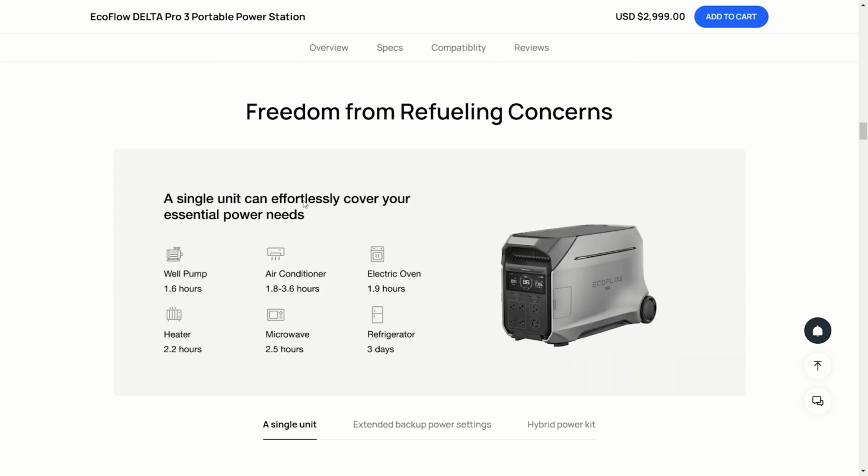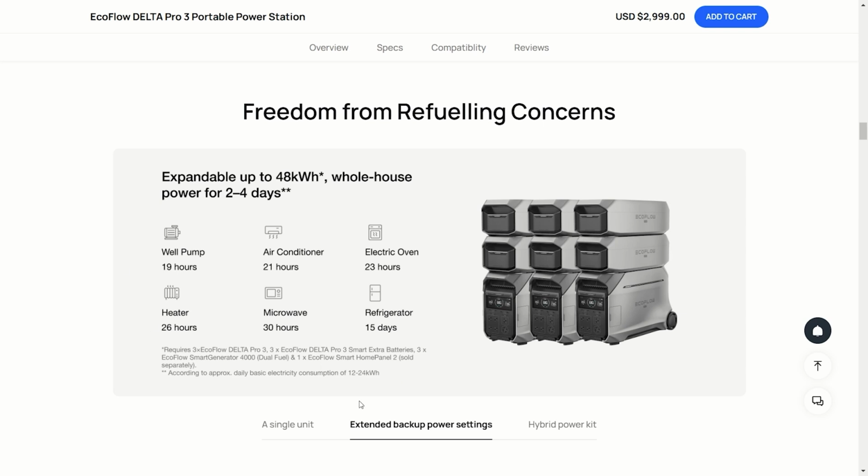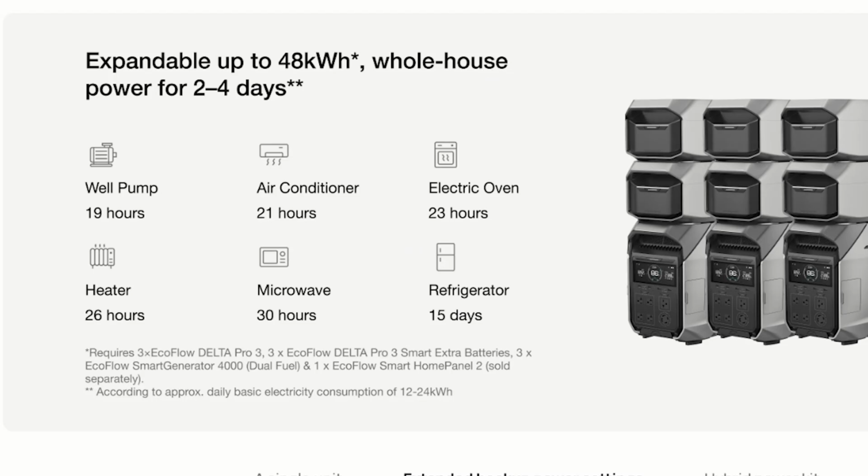A single unit can effortlessly cover your essential power needs. It can handle well pump, heaters, air conditioners, microwaves, electric oven, refrigerators, as well as a bunch of other stuff. Now, if you expand this up to 48 kilowatt hours, a whole house power for 2 to 4 days, that's very reasonable considering that the average American uses about 22 kilowatt hours a day. So you could definitely get 2 to 3 normal power use days out of all of this right here. Continuously power all these appliances for about 2 days straight with no issues at all.